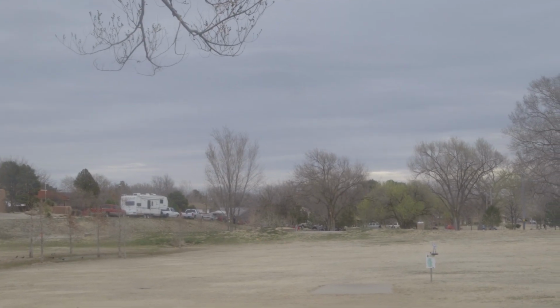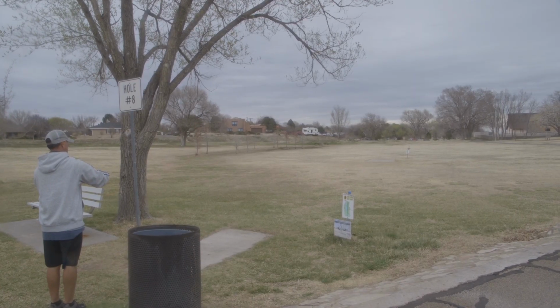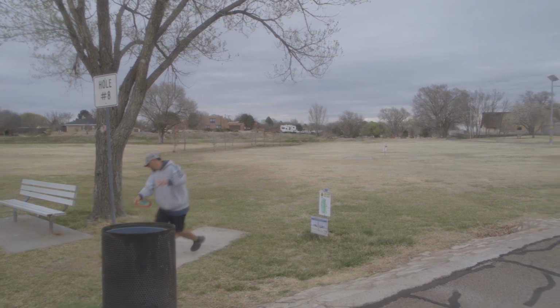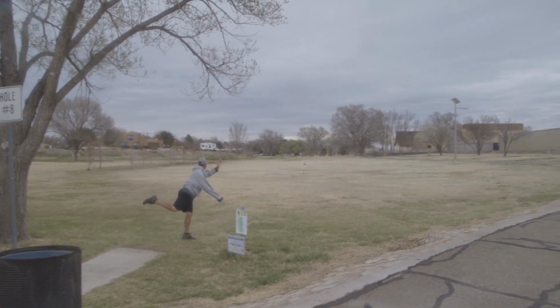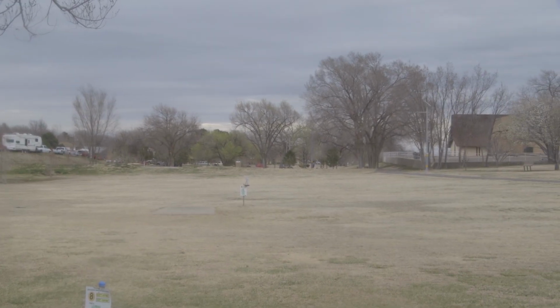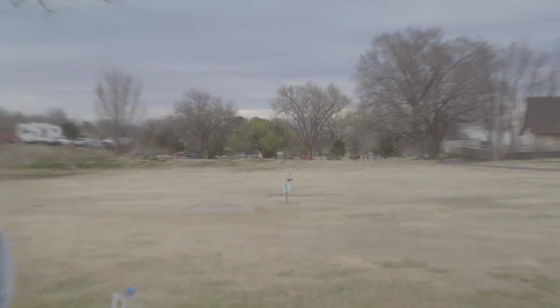Yep, this is a nice shot, up in the open, just up on the hill. That's perfect. Let's see what Sean does here, sitting in third with a 1-stroke lead. Let's see if he gets aggressive. It's looking like a good drive, wanting to get a little hyzer. Yeah, he's up on the hill, up on top of the hill.